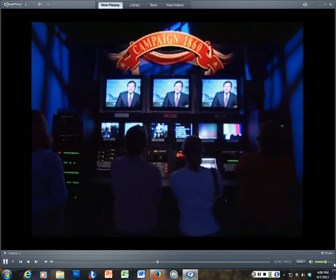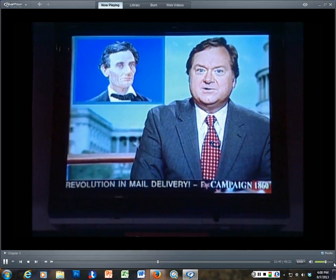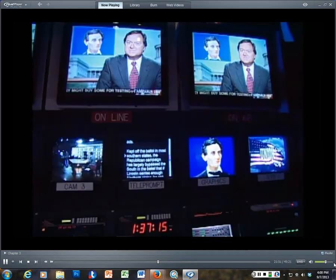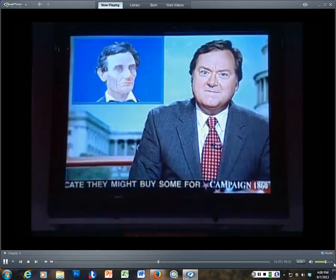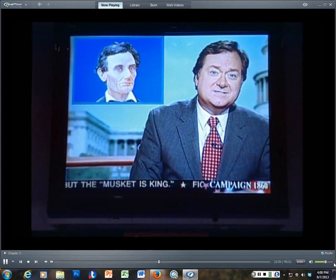The chaos of a four-way presidential race continued. Lincoln's drive for equality, coupled with an impending split of the nation, was all the buzz when he threw his hat in the Republican ring for the presidency. Kept off the ballot in most southern states, the Republican campaign has largely bypassed the South.